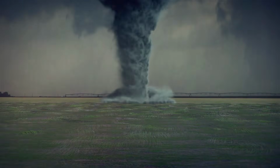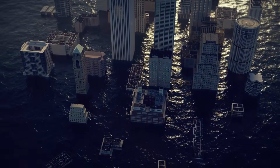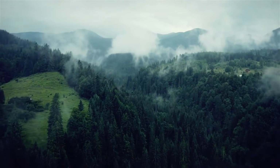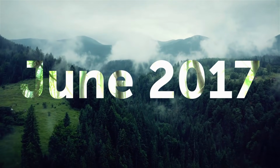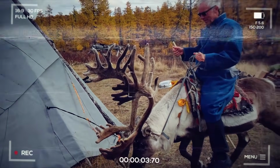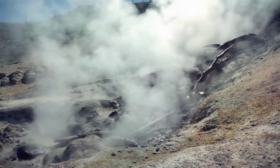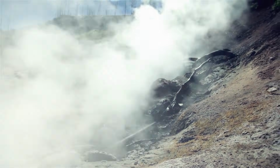Natural disasters can be even more unexpected than radiation blasts from space and locust invasions. Check this out. Back in June 2017, a reindeer herder up in northwest Siberia was minding their own business when they suddenly heard a crazy loud blast and saw smoke shooting up from the ground. If that happened to me, I'd need to change my pants.